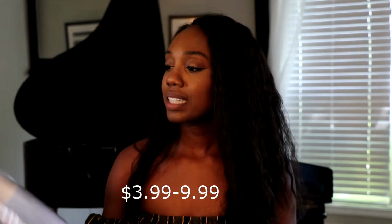You also want to get some of these. This is the undone box. This is a storage box from IKEA. IKEA has some of the most versatile, cheap storage boxes you can find anywhere.